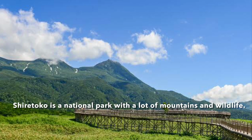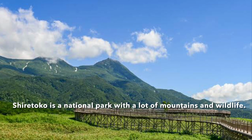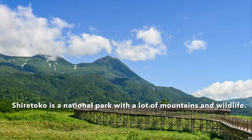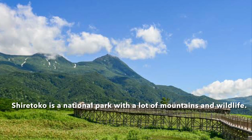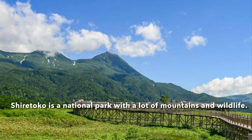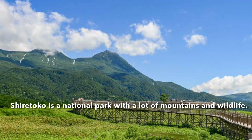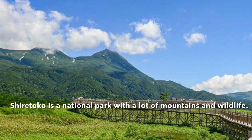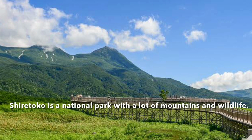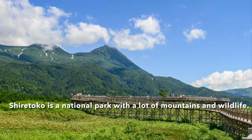Okay, let's repeat this sentence. Shiretoko is a national park with a lot of mountains and wildlife. Okay, please repeat. Shiretoko is a national park with a lot of mountains and wildlife.